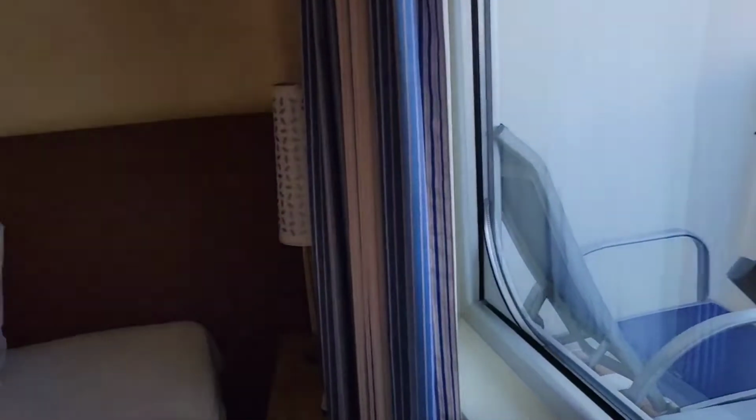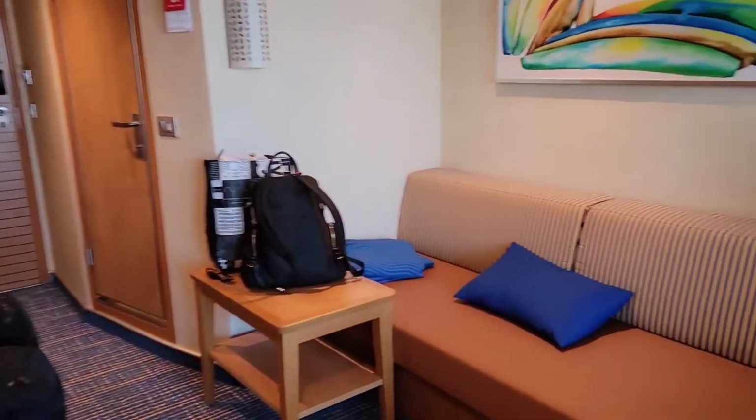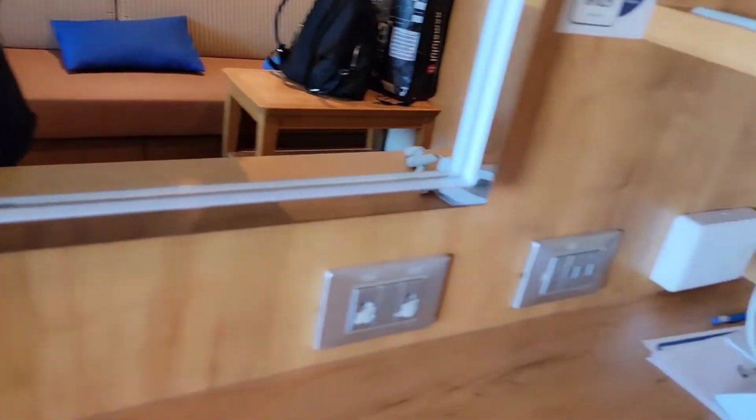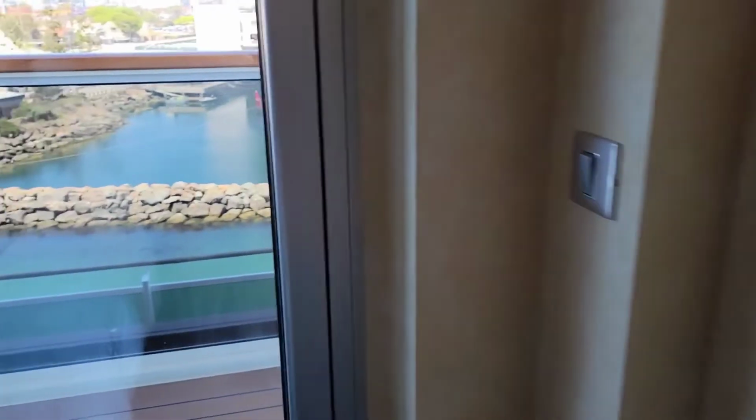And here you've got the lamp, obviously. But what I'm really interested in, aside from this nice TV, is do we have USB ports by the bed? Which we do not. Okay. So this is pretty much it. So you're going to want to bring an extension cord. There's USB ports there, but that doesn't help if you want to keep your phone charged next to your bed.